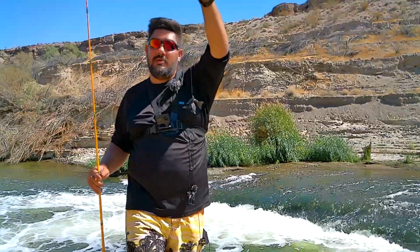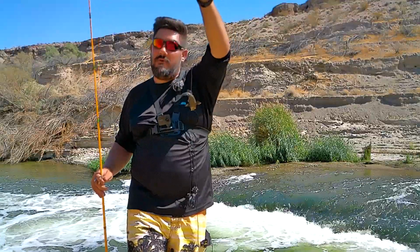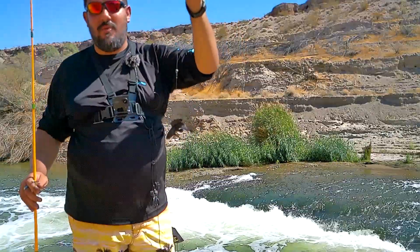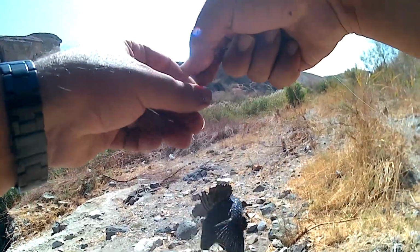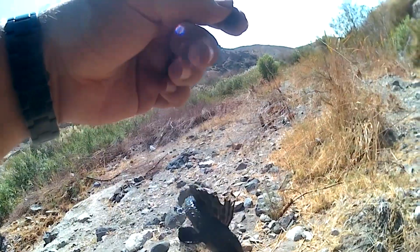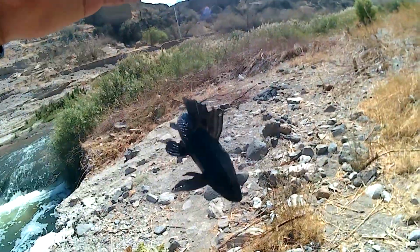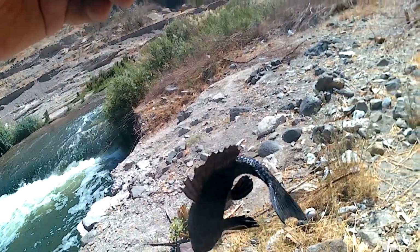This is a Placo. They tend to be vegetarians. This one did not go for the hook. This one was snagged. Because it's snagged, it does not count for my life list, but I'll take some pictures nonetheless. These are little armored catfish. They have some nasty spines and stuff on them.